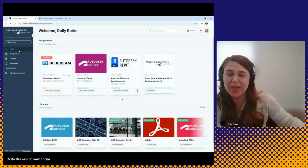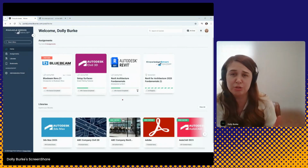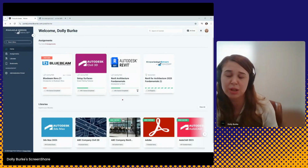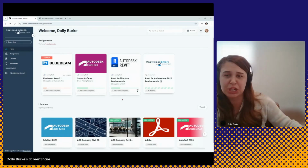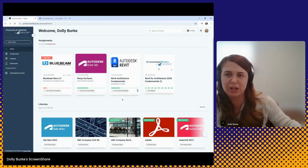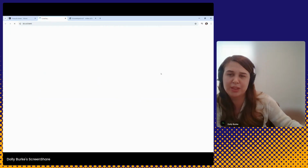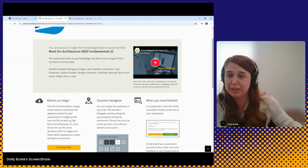But another way that we can provide learning to users is through a process called personalized learning. And to do this, we have an assessment tool built into the platform. The assessment tool is called Knowledge Smart. On my homepage here, you can see I've been assigned an assessment. I have a little trophy icon that is our assessment icon here. So if I go ahead and select the assessment tile, it's going to take me to the assessment page where I can get some information before I can begin.